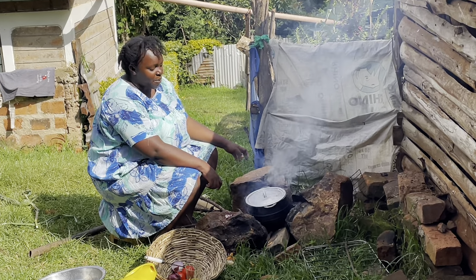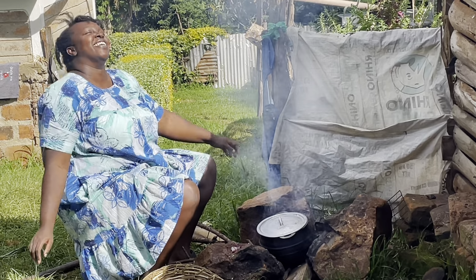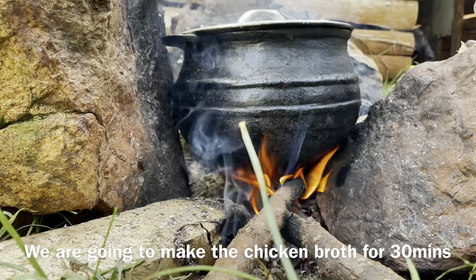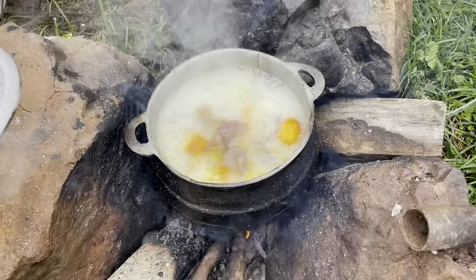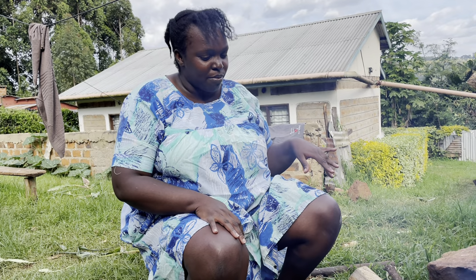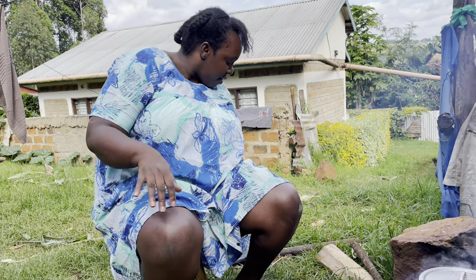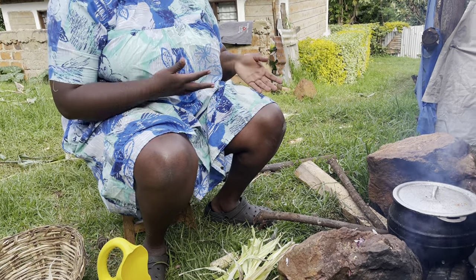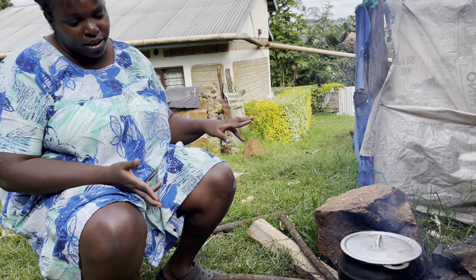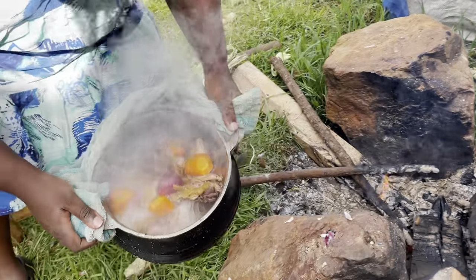In today's video, we are cooking organic chicken from scratch. I boiled it for 30 minutes because it's not soft. So now I want to remove the broth, the soup broth, so that I can fry it. So now I'm separating the broth.